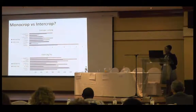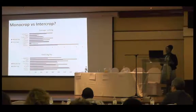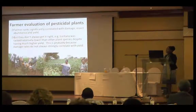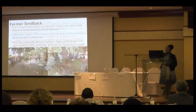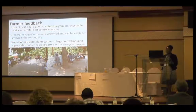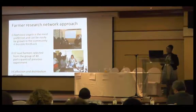In terms of damage, high damage is in the monocrop area, and as well yield, which is higher in the monocrop than in the intercrop. So farmers can evaluate, and this information is quite important and also very useful in research. And they can give very nice feedback. For example, one feedback from the experiment is that the Fossia is the most perfect one, is preferred, and it can easily grow. And taking off from there, the farmer research network is something that has been very useful.